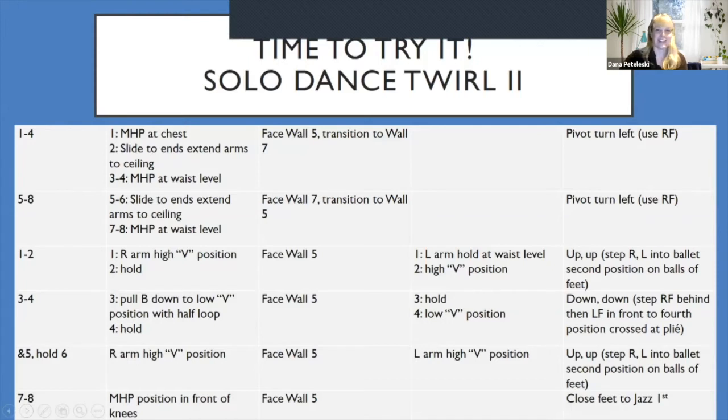So we took out the neck wrap, and it is the pass and the figure eight into the toss. And then of course the ending pose is coach's choice as well. So Maureen, I'll let you take us through the pivot turns and the up, up, down, down.